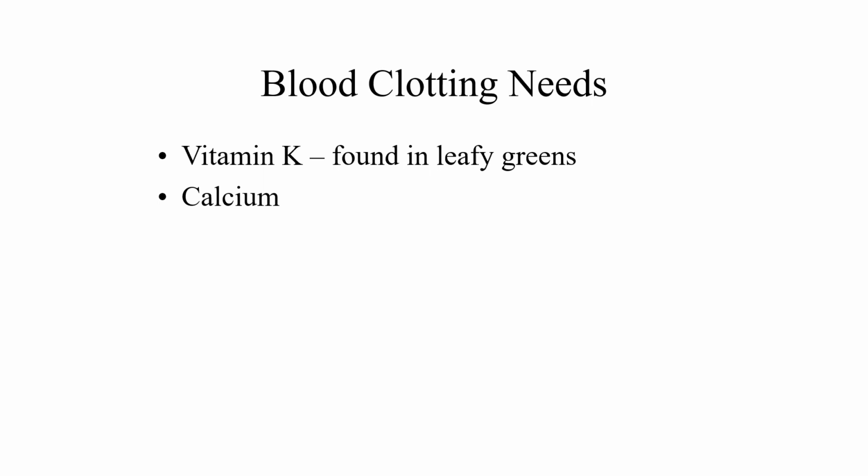Let's talk about some needs for blood clotting. In order for blood to clot properly, we need vitamin K, which is found in green leafy vegetables, and we need calcium. We know that calcium is regulated by a couple of hormones, calcitonin for one, PTH is another, and we've also talked about calcitriol back in Bio 210. By the way, these are blanks on your worksheet, so you'll want to take a moment to fill in this information on page 28.